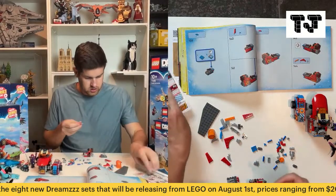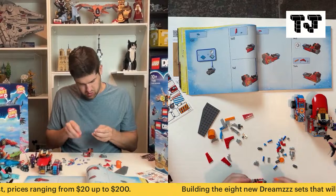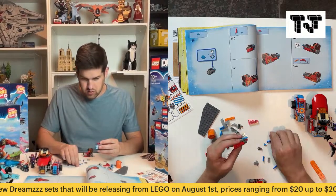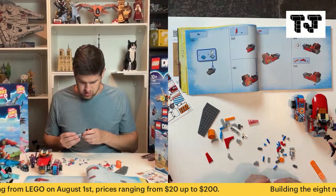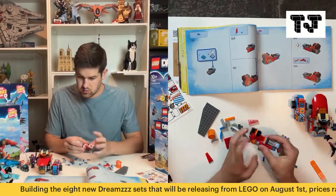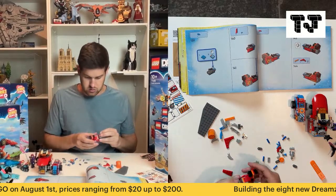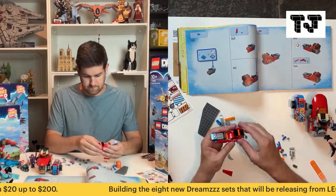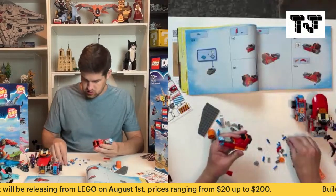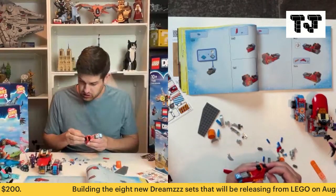Sticker 6. Like this is going to be a big T-Rex leg here, I'm assuming.